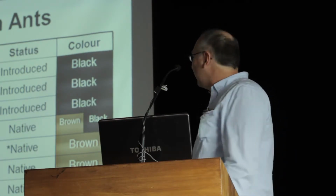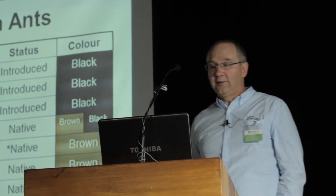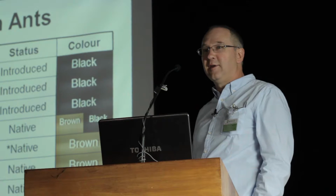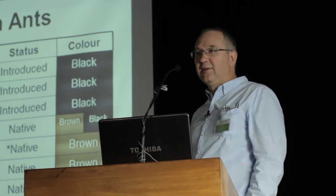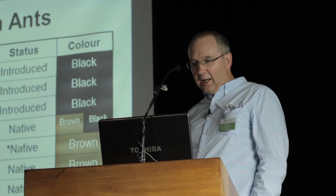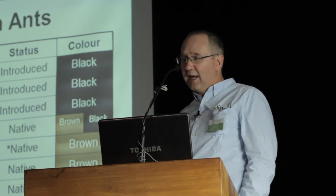The species we have here aren't too much of a problem, but there's a closely allied species which is called the crazy ant, which is a Paratrichina, and that's one of the world's major pests. But these guys, if you see them on hot footpaths and things, they can run around really quite crazily. That ant is really a problem inside houses, though.